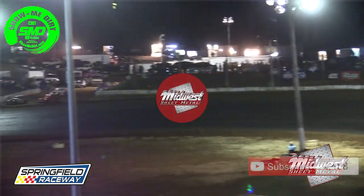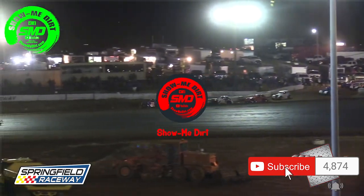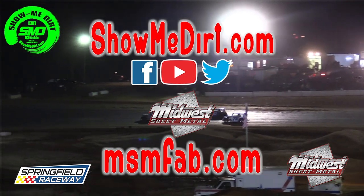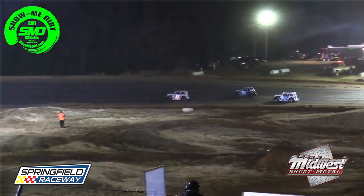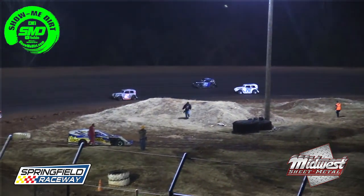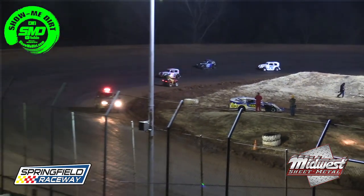Legends pull out onto the racetrack. Starting on the pole will be the 12 of Justin Cohen. On the outside of him will be the 16 of Tim Brockhouse. Row number 2 on the inside will be the 72 of Trenton Simon. On the outside of Trenton Simon will be the 28 of Steve Harshbarger.